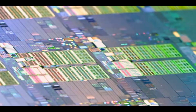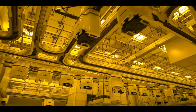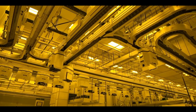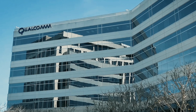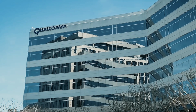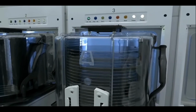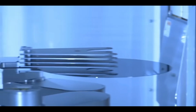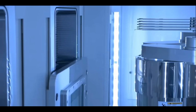Taiwan's TSMC creates the majority of Apple's processors, and at one point, their entire production capacity was used to fulfill orders from Apple. Qualcomm, based in the US, produces many of the lesser-known electronic components, but all essential to the finished product. Each of these companies, as well as dozens of others not mentioned, have multiple factories of their own, each equipped with the specialized machinery needed to make the components.